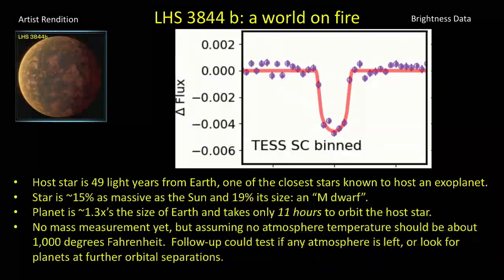For context, Mercury, the closest planet to our sun, takes 88 days to go around the sun. This thing takes 11 hours to go around the star. Remarkably short orbital period. Because it's so close, it's not a nice place to be, even in January. The temperature on this planet is something like 1,000 degrees Fahrenheit, estimated. Not to mention that it's being bombarded by all kinds of ultraviolet rays and gamma rays. The atmosphere has probably been baked off, so there's no protection at all for anybody who might be on the surface. It's a horrible place to be.